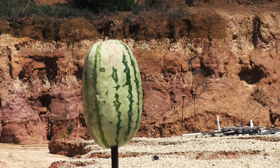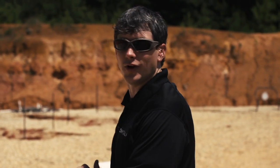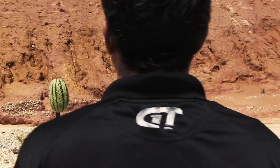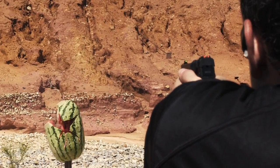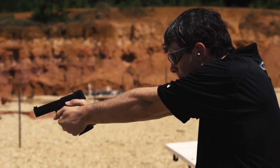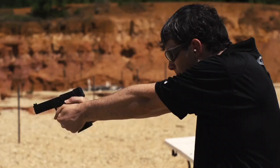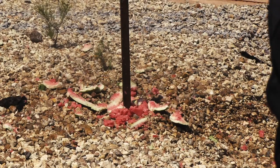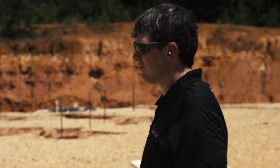Now let's shoot it on one watermelon with sheer volume of fire and see what kind of damage it does. I love shooting fruit. It's fun and educational. Here we go. That did the job.